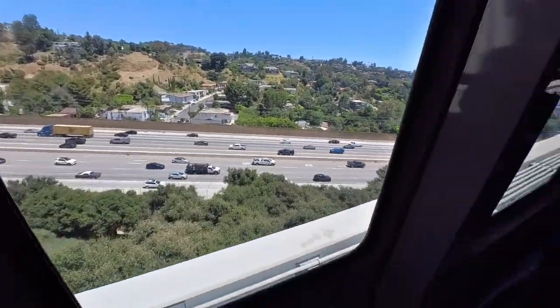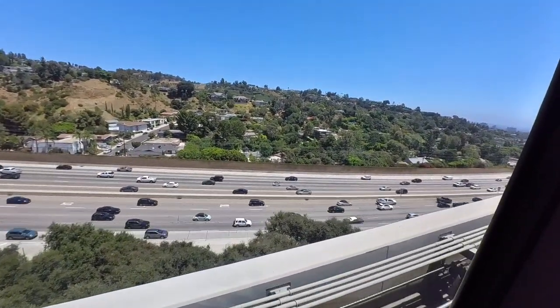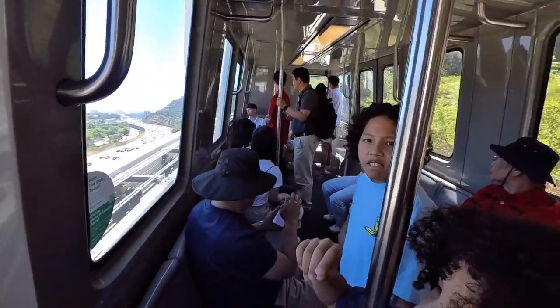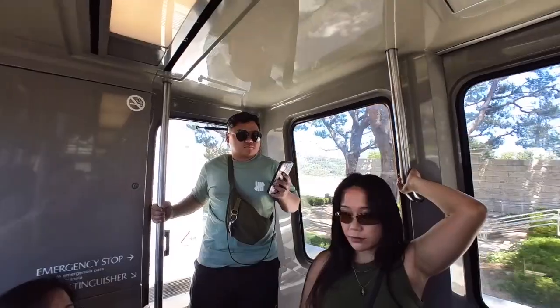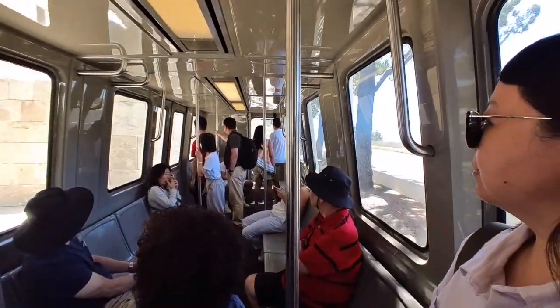Look at the cars, they look like little ants. Look, they're getting smaller and smaller. They're going higher and higher. They still don't look like ants. Ants are really small. Zachary is a little ant. You're standing up there. Wow, scary. Look, there we are. We are arriving.